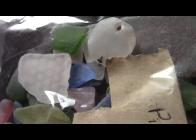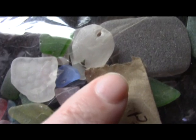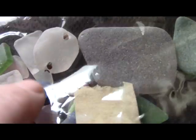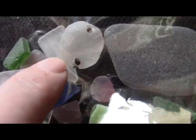Now I like to write down where the glass is from, so it gets put in bags. And this big huge grey bit. So a few nice rarer things. There's another bit of the pink there. Now these tend to be a lot smaller, but it is there.